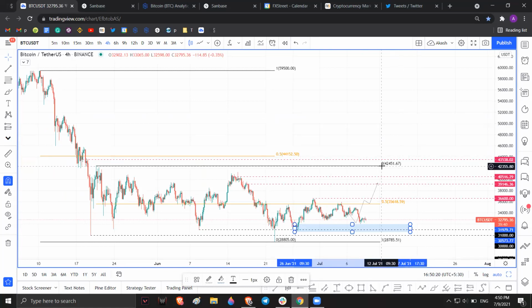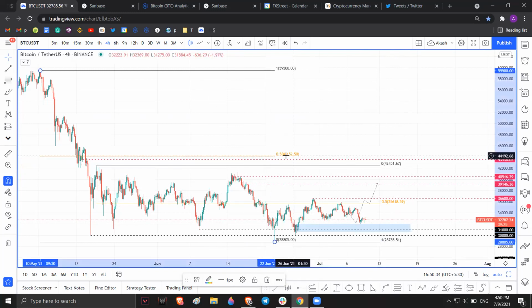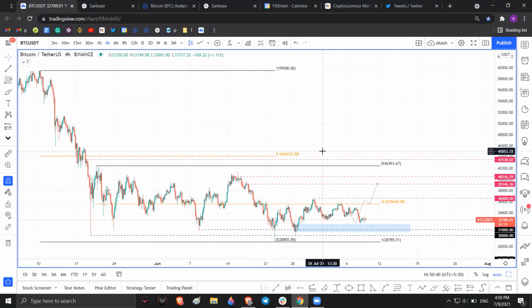And if we see an exponential move, like something like this, with a much smaller retracement, a move higher, if I see something like that over here, I would definitely be looking for a retest of the midpoint of this down move, which comes up around 44,152.